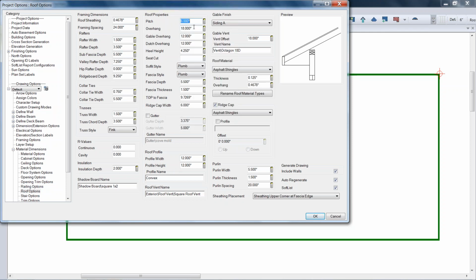We're going to go with a slope of 6/12. We're going to have an 18-inch overhang, which is calculated from the structure. Keep that in mind if you're doing brick construction, because brick is not considered structural, and the overhang will be calculated from the stud or the wall. The gable overhangs are predetermined. The heel height for the truss is set to 4¼ inches right there. I'm not using an energy heel in this particular case.